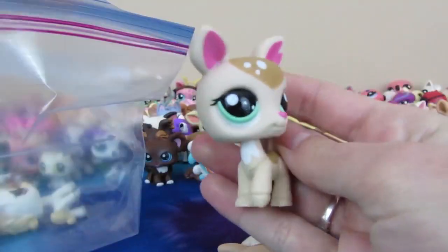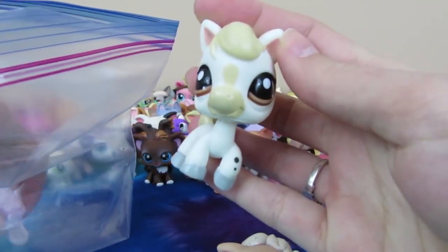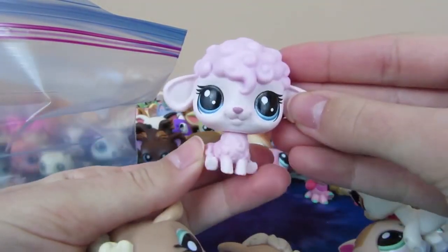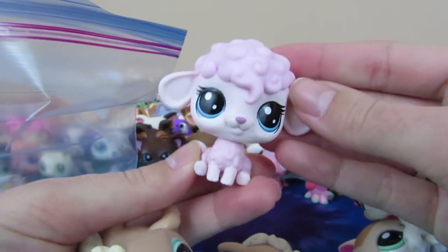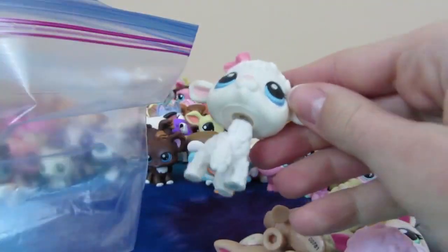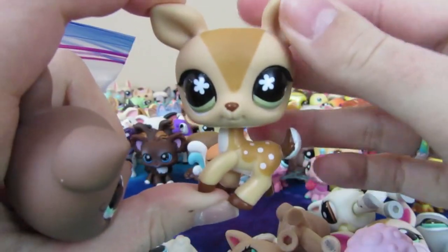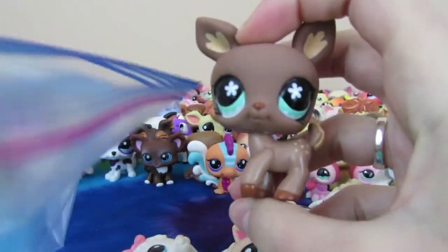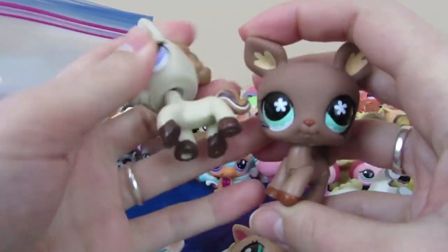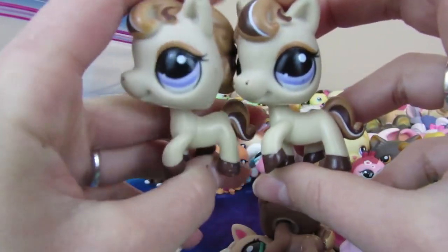A deer with white spots. A white horse with some black on her and black and brown eyes. No Magnet. This is one of the new lambs. This is actually a very new Littlest Pet Shop Series 2. This is a brown horse. We have a white lamby. A deer with a lot of spots on her body. And a brown deer with lots of spots and really cute eyes. And then we have a duplicate of this horse.